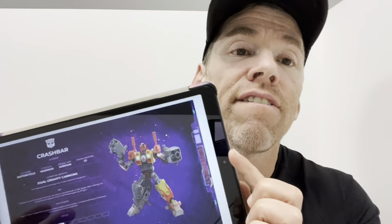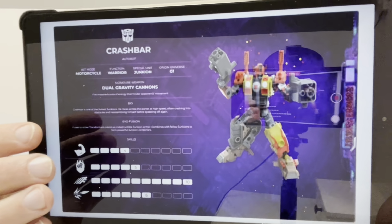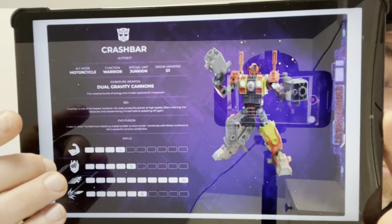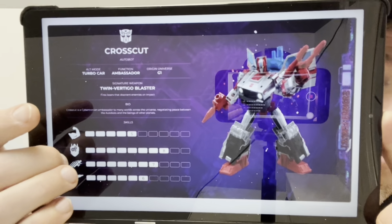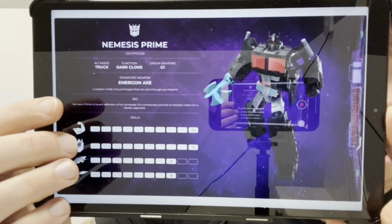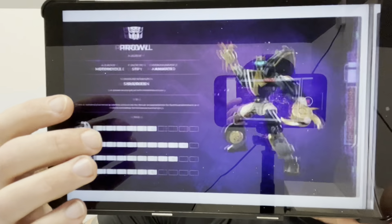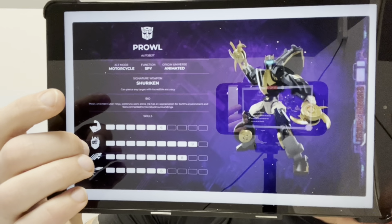So for those of you who haven't got these figures yet, or the QR codes, if you want to have a look at the tech specs for the Legacy Evolution figures, you can obviously excuse the glare, but you can pause the screen now, or you can go to T-Formers and you can see these. Or you can pause, have a read of Crash Bar, and again pause, have a read of Crosscut. Same again with Core Class Grimlock. These are what you get on screen when you scan the QR code. But if you haven't got that, or you want to see them properly, obviously head to T-Formers to get them without the glare.